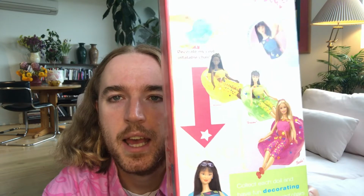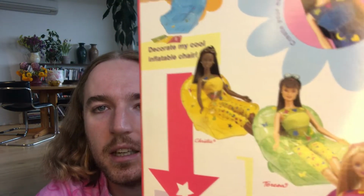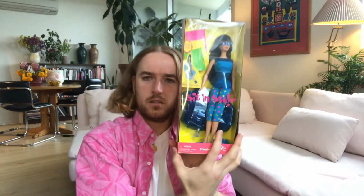I also, as per, love Christy. I really want the yellow couch. And Teresa, she looks pretty sick. And Barbie, obviously. But Barbie's friends are always cooler than Barbie. Don't you feel that? And this is from the Y2K era of Barbie branding as well, which I j'adore. When is she from, actually? 1999. There we go. C'est la vie.